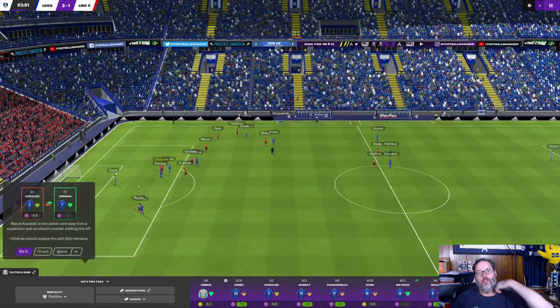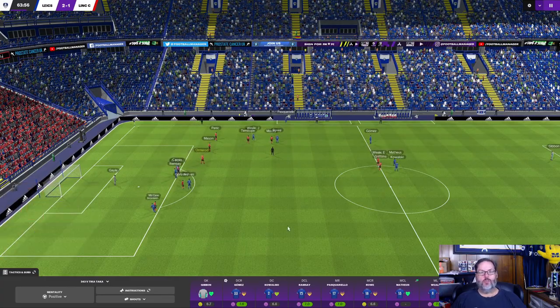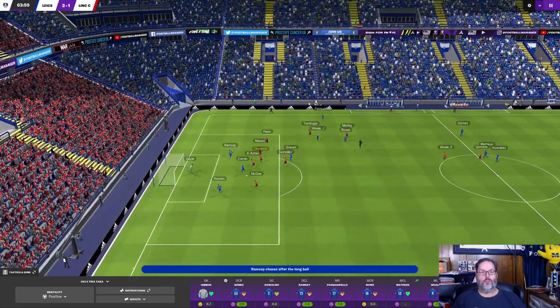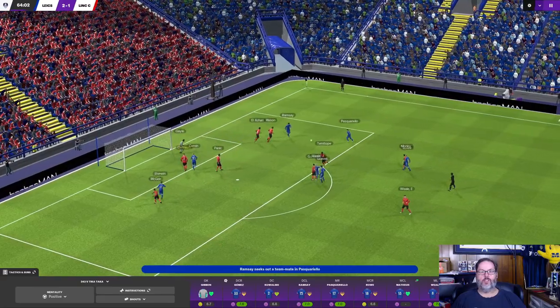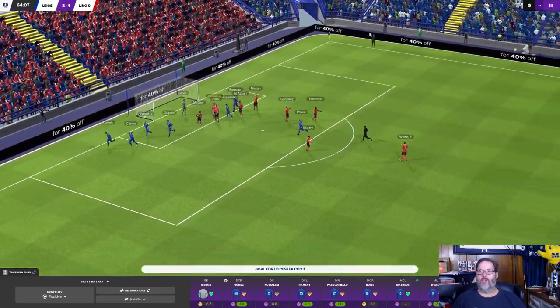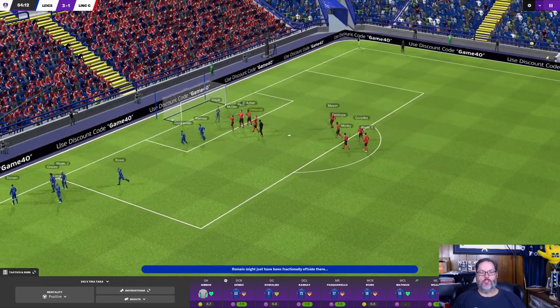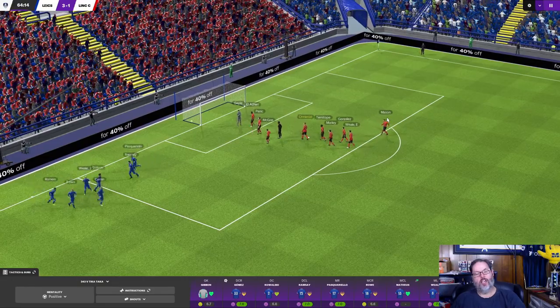All right, Pascarello with the throw. Good throw in. Were we not offsides there? He had to have been offsides. Yep, linesman hasn't moved. That's going to be whistled back. Fractionally offside.